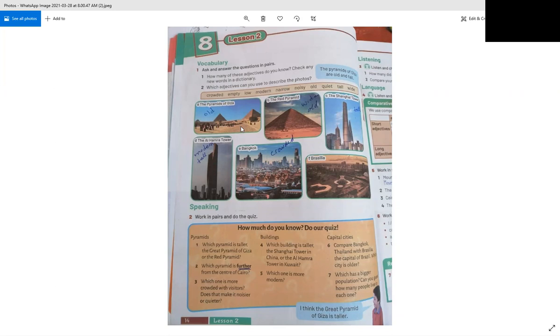Now let's look at these places. The pyramid, this is number 8. The Pyramids of Giza, the Red Pyramid, the Shanghai Tower, the Al Hamra Tower, Bangkok, and Brasilia. Now, how can we describe each of these places? The Pyramids of Giza, we can say that they are very old. The Red Pyramid, we can say that it's white and it's also old.